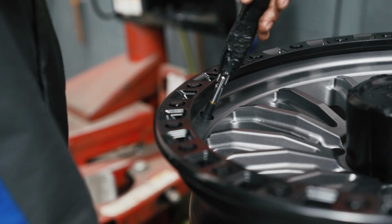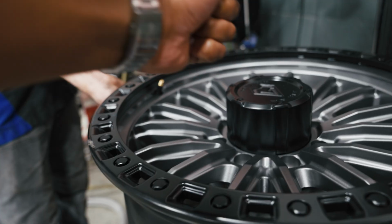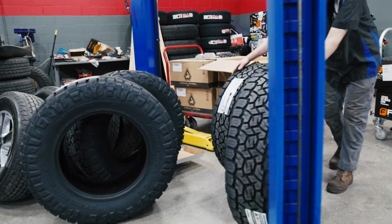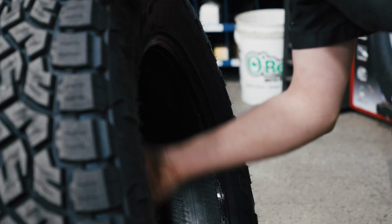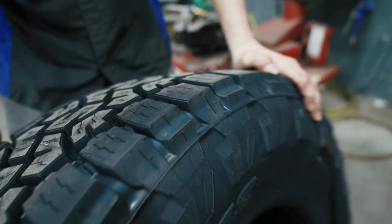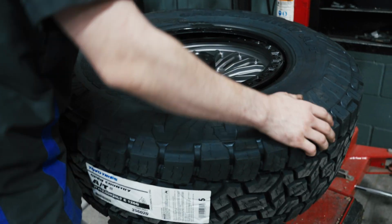So right now, Brandon's just pulling it through. You have to insert the tire pressure sensor through the hole, pull it through, that's how it seals itself. Tied with the lines. Outward. Outward. Cool. Interesting. That's the thing about detail, guys. Like, you wouldn't know that.